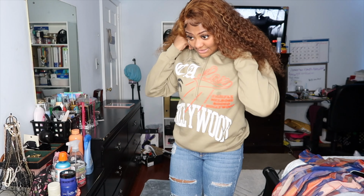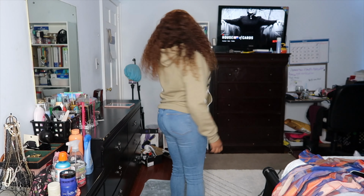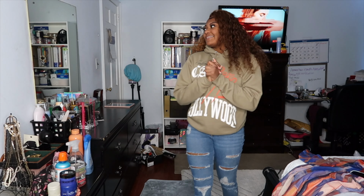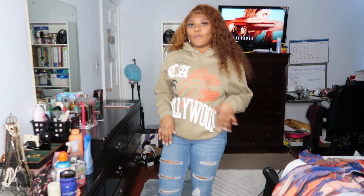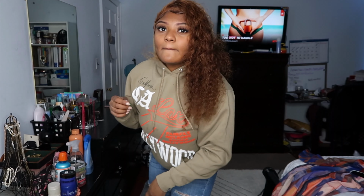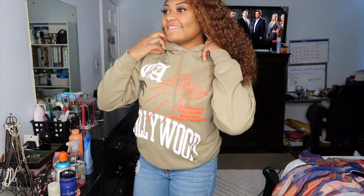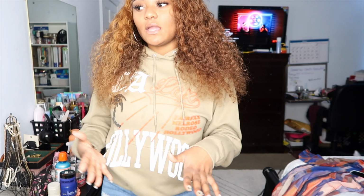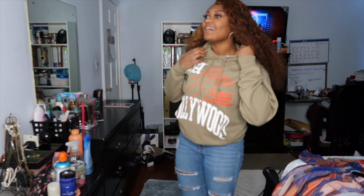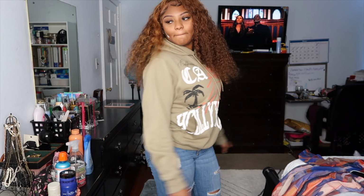Okay, this is how the hoodie looks. Got pockets. The back. I like it. Very, very comfortable. Something I will really throw on a day I'm just trying to run errands. This is too cute, me trying on a hoodie. I don't want to mess my hair, but this is really cute. I really like it. This is something I will really throw on every time I go out, I'm not gonna lie. Really cute.